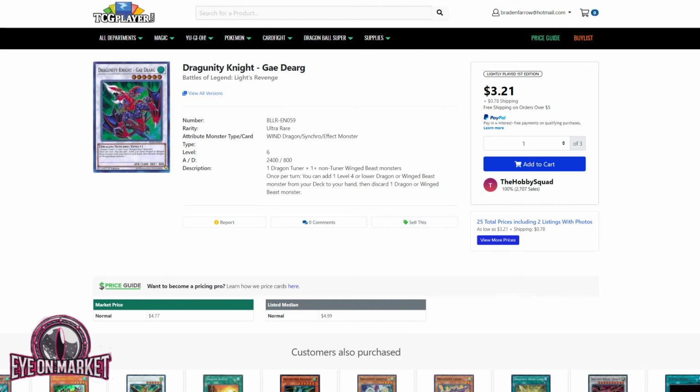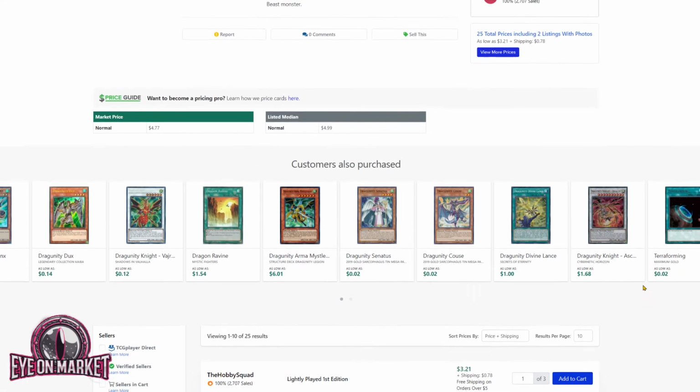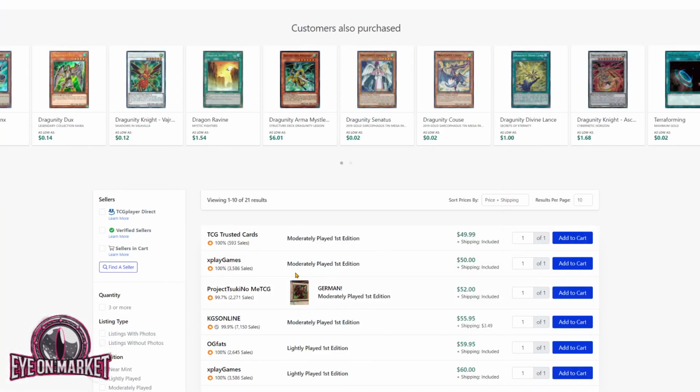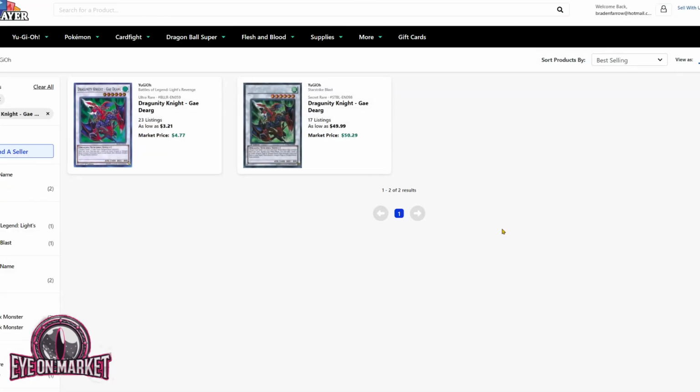Gay Deer, I mentioned on the last Ion Market. I just want to mention it again. Still super cheap, 4 and change. It's an insane part of the Dragonity engine, and unless you want to pay the 60 plus that the Gay Deer near mints are going for, yeah, I mean, 64, 65, I would say grab an Ultra if you have any interest in playing the Dragon Link or Dragonity decks while this is that low, because it is from a set that is very much out of print and not commonly found.